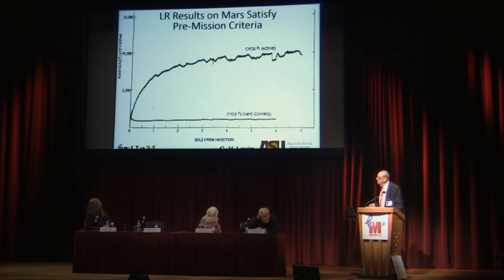Lo and behold, we were astounded. The first thing that happened was we got a positive result as soon as we injected the nutrient. We held our breath and watched it for the 7 days. Sol was a day of the experiment, and then trembled while we went for the control. We shot the control, and lo and behold, zilch. There was no response. Right then, we could have packed our bags and gone home. This was proof of life as had been accepted prior to the mission by the scientists, including the NASA scientists involved in the program.